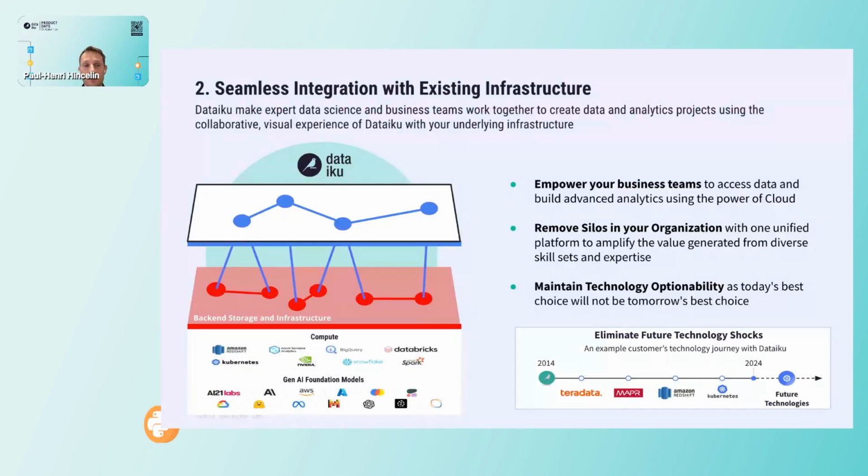Going to the next talking point, which is about the integration with your existing infrastructure. Yes, Dataiku is here to integrate seamlessly with your existing data and compute. Because one of the main challenges for IT teams is ensuring new platforms play nicely with the existing infrastructure. And fortunately enough, Dataiku was built with that in mind since the very beginning.